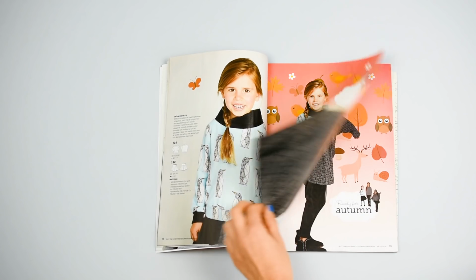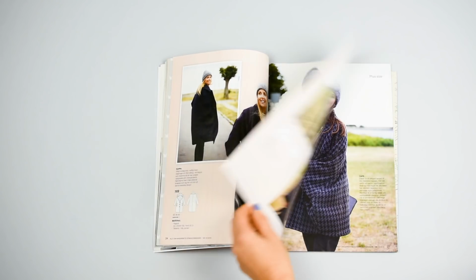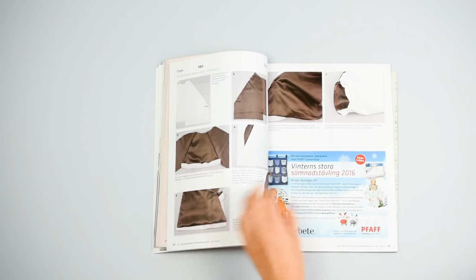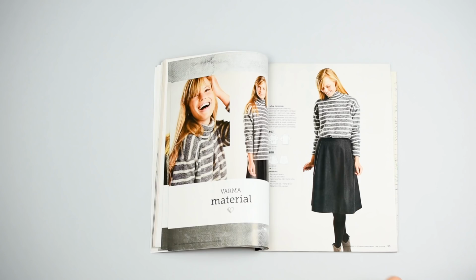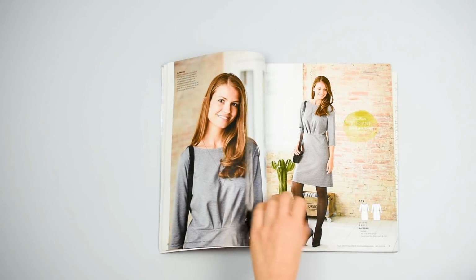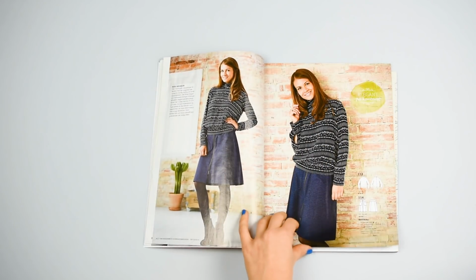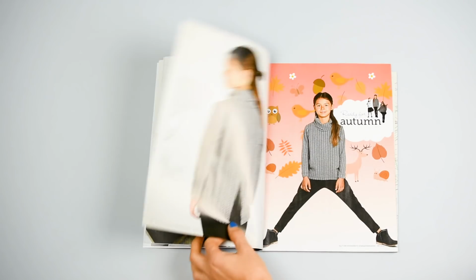And they come out with 12 issues each year, and I think there's a Danish, Swedish and Norwegian issue, but perhaps it's actually translated in more languages as well. I'm not 100% sure. As for the style, I would say they're quite simple and casual. In fact, if I do a comparison, I would say the Ottobre is the closest cousin to Håndarbeide.